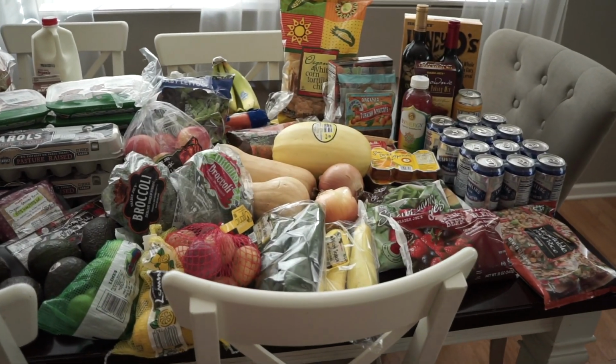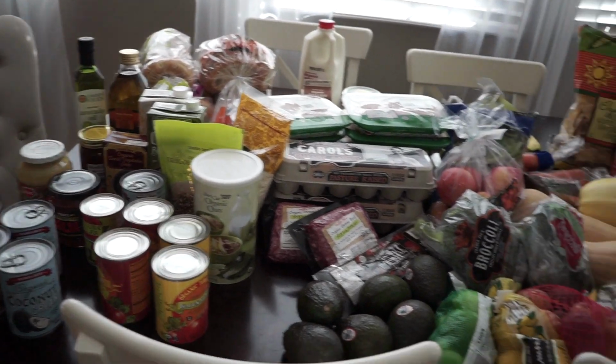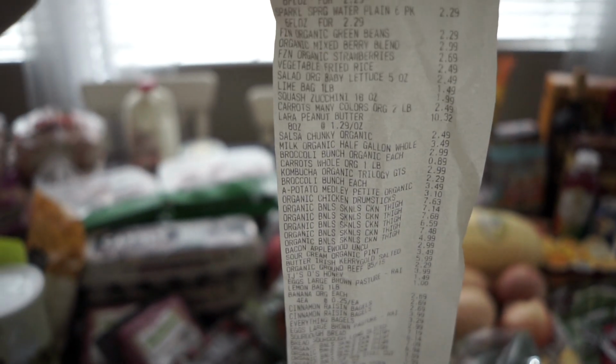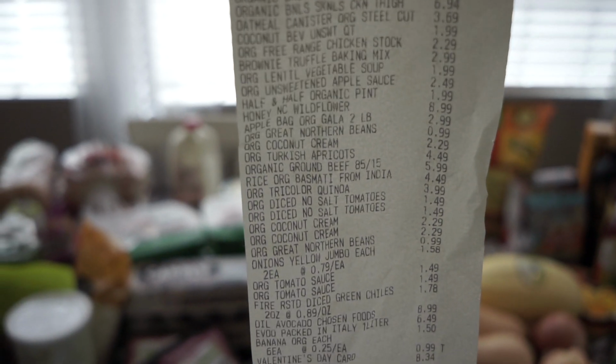Everything that I got. So there's a lot, it covers our entire table. Here's my receipt. You can see we've got a good bit. So the total for this trip was about $316. I know that's a lot, but there's a few things that technically I would take out of that total.